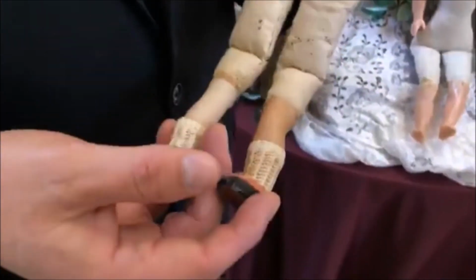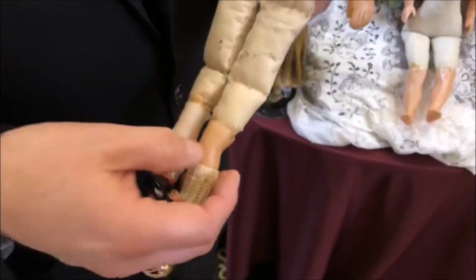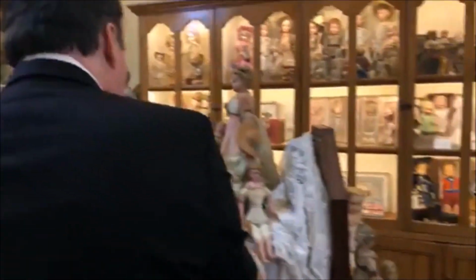You can tell these shoes have never been removed, but it's just the way it is. And again, if you collect wax, relax. That's our new motto here.